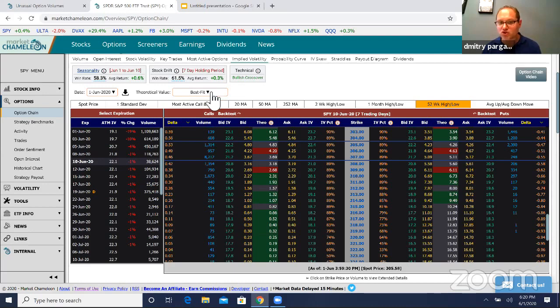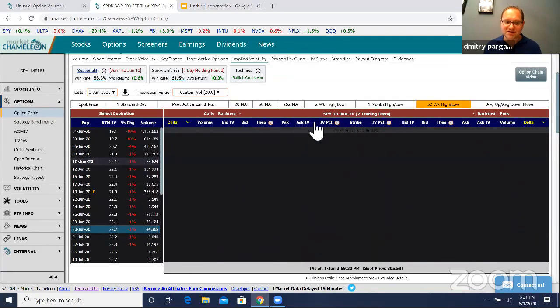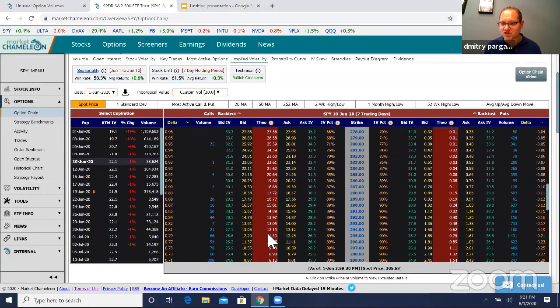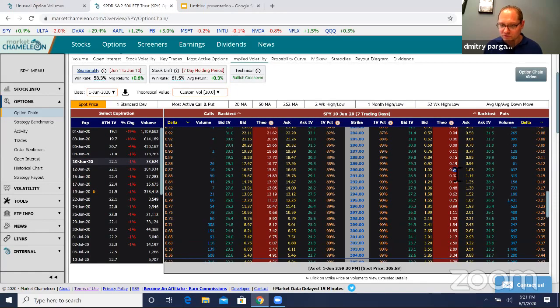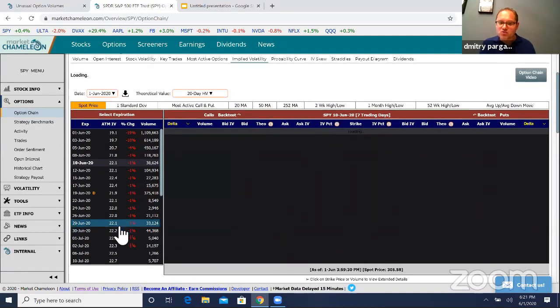The next one, you could give your own implied volatility, a custom one, and say, well, I think the implied volatility should be 20. That's where the stock's going to move. I enter that in, and for the entire options chain it's going to recalculate, and this is what the options would be worth if it was 20 volatility. So this is a straight 20 volatility, and now I could see, oh, this would be worth 24 cents. It's $1.02, right? So I could give this any one that I want. You could use the last 20 days volatility, and it'll input it for you. So it calculates, in the last 20 days, what did the stock move?